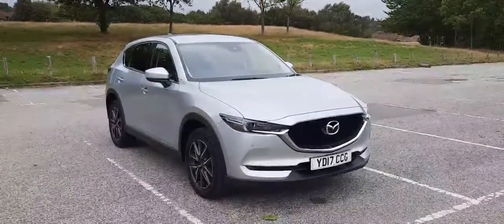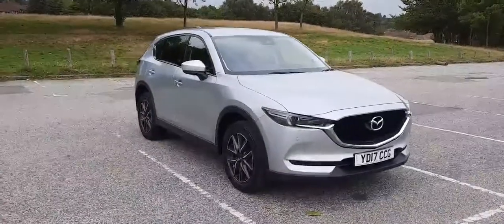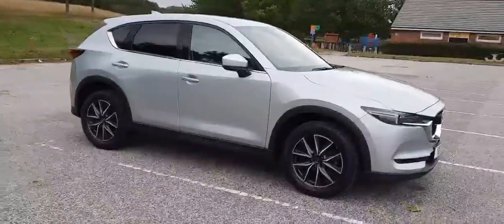We've received this Mazda CX-5 today. This is a 2-litre Sport Nav presented in Sonic Silver with the black leather interior.